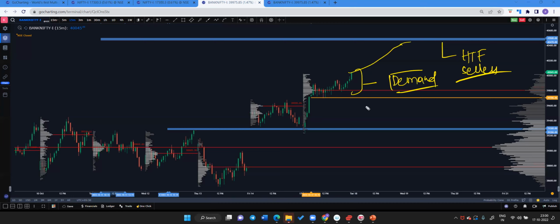If I have to talk about the downside, then 39,700 is a very crucial zone, because this is where a lot of limit order buying happened today, and this was the location where those longs, the longs who are responsible for this up move, have their positions. So only when we break 39,700 will there be a good chance of us seeing a downside move, and then the target should be 39,080. So on an expiry basis, I'm expecting 39,700 and 4470 to be the range for now.